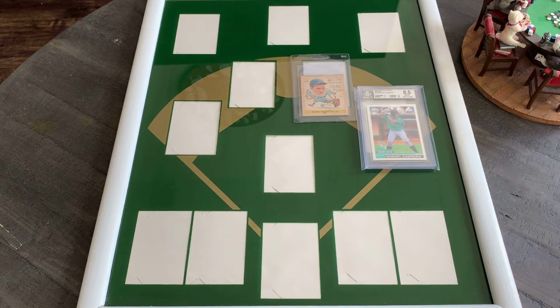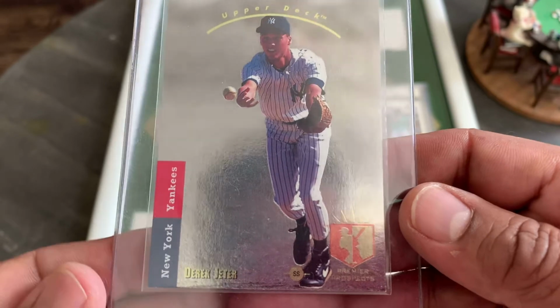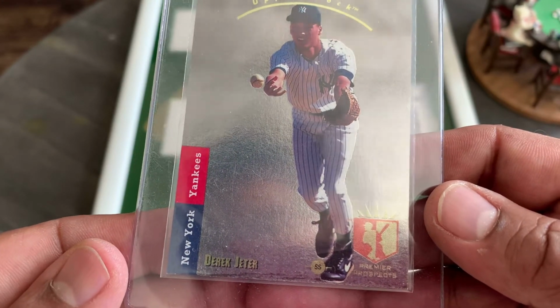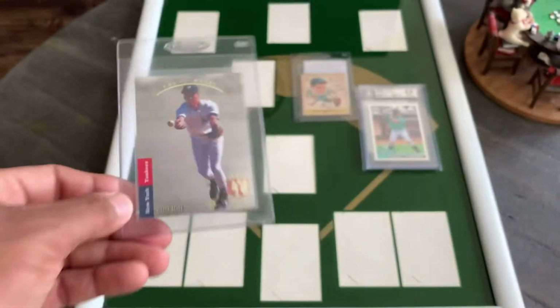At short, I went with my guy, Derek Jeter, with his '93 SP card. 3,465 hits, lifetime average of .310. How could you say no to Derek Jeter?